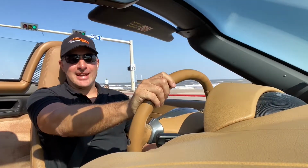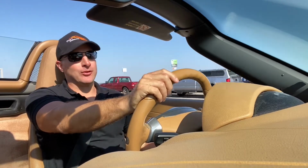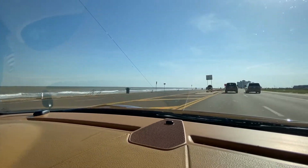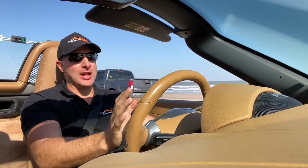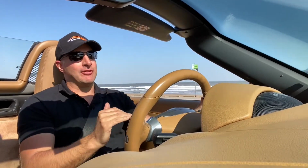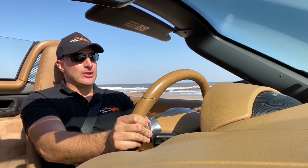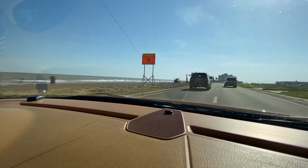Alright, so we're down in Galveston now, driving alongside the beach, and this is what this car was designed for. Just cruising along the seafront, enjoying the sun. The chassis in this car is very, very good. It's well balanced with that mid-engine, nearly perfect 50-50 weight distribution. The center of gravity is low, so handling-wise it's awesome. The feel through the steering wheel is very good as well. So as a driver's car, it's up there.